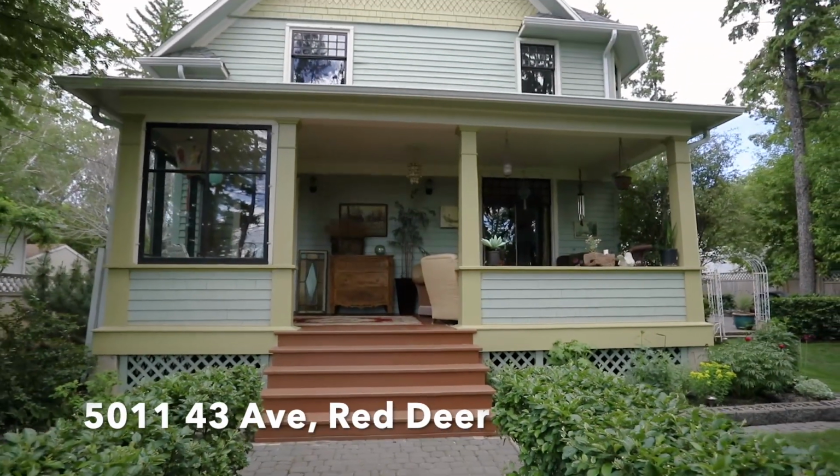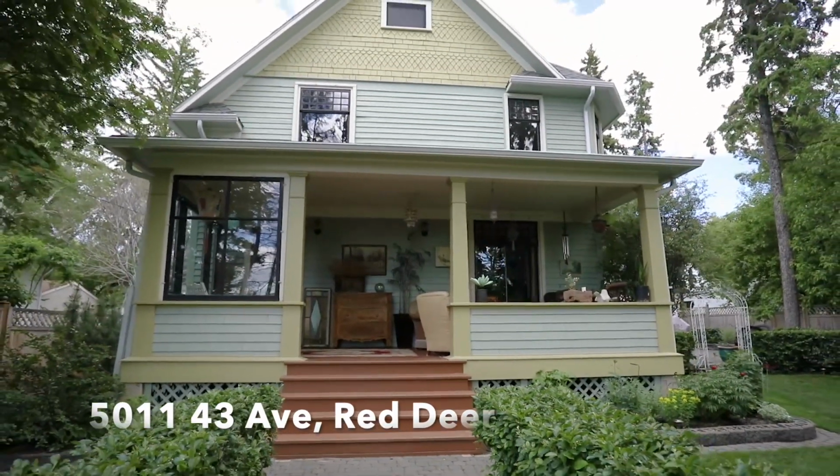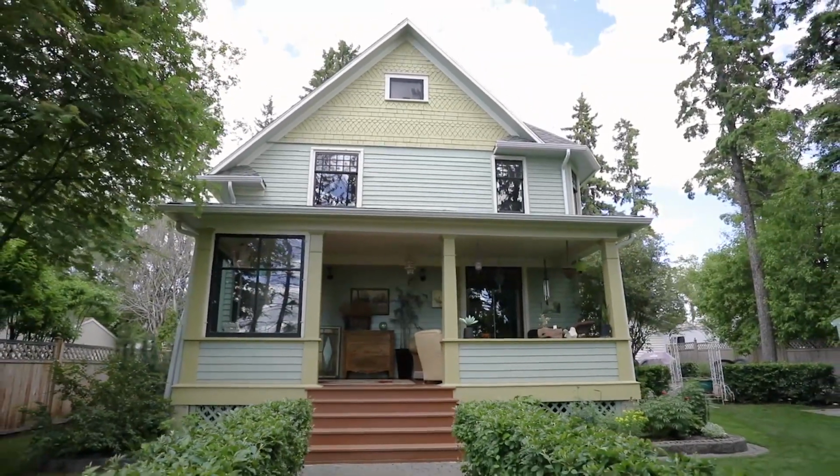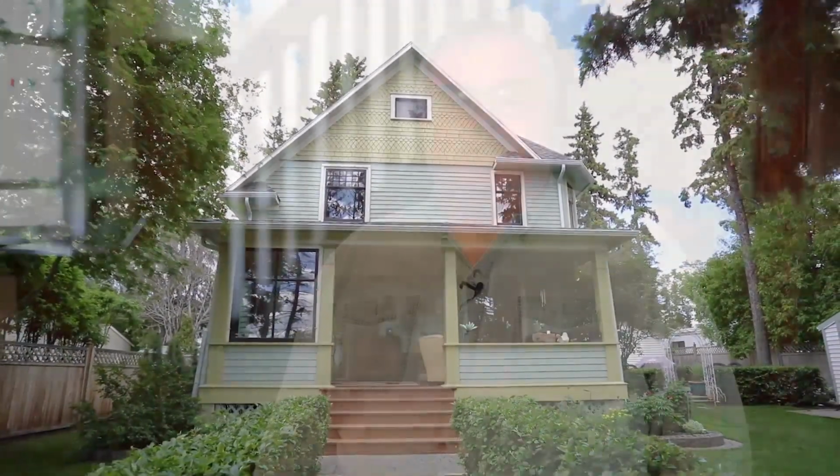Well, we're in the beautiful old Willson House, registered historic site here in Red Deer. One of the most beautiful old houses still standing in Red Deer. Actually, the history of this area goes back to the turn of the last century. In 1900, Red Deer was a town of 300.